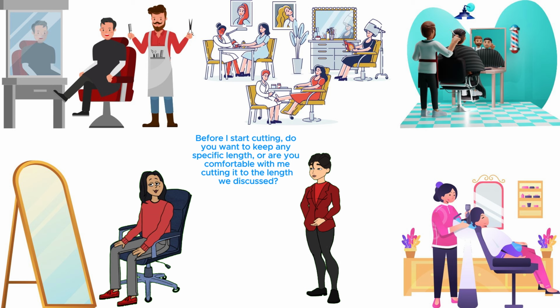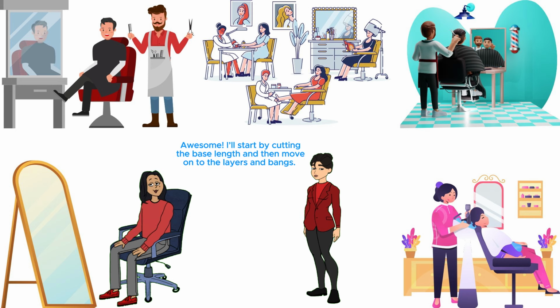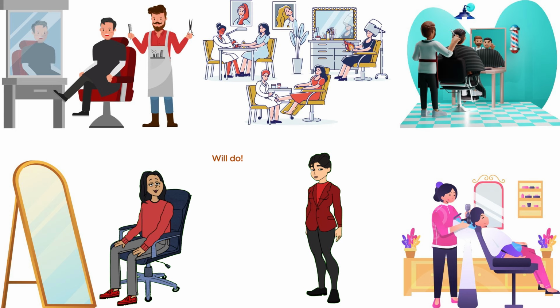Before I start cutting, do you want to keep any specific length, or are you comfortable with me cutting it to the length we discussed? I trust you. I'm comfortable with the length we discussed. I'm excited to see how it turns out. Awesome. I'll start by cutting the base length and then move on to the layers and bangs. Feel free to let me know if you have any concerns or want any adjustments as we go along. Will do.